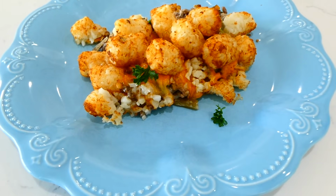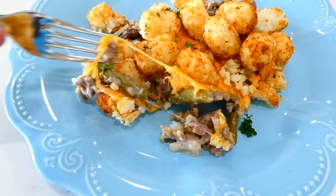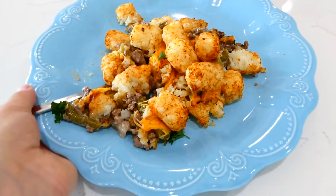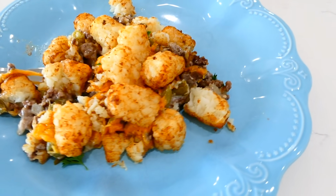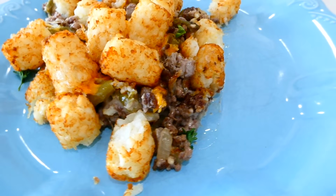This is my plate of food. We love this tater tot casserole. It is so easy to throw together, and I think you will really be surprised at how flavorful it really is. You might not think it's flavorful, but truly it's amazing.